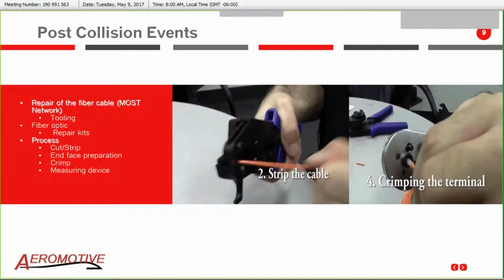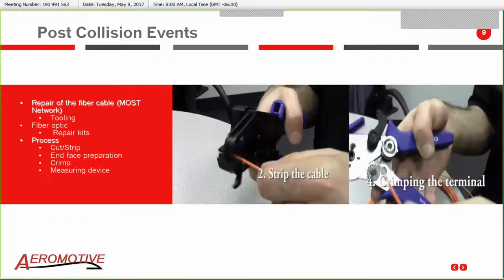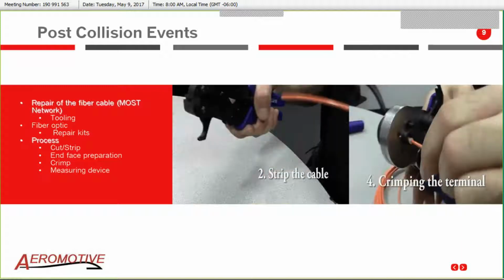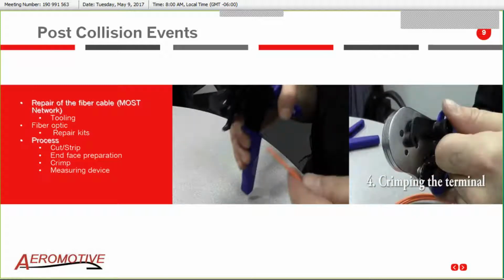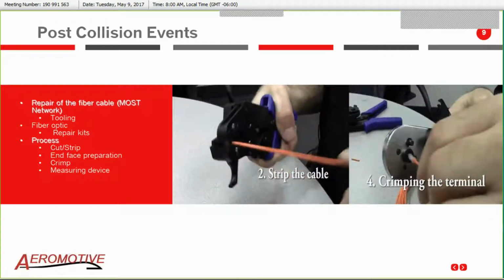Just because, since it is essentially a bunch of glass mirrors inside of that cabling, if it gets scuffed in any way or it's not crimped correctly, that signal will be lost, and you'll actually find signal strength reduced. And these two gifs on the side of us will show you exactly how you're supposed to do it. It looks a lot simpler in these videos here, but it's much more complicated if it's not done in trained hands. So just another example of what we go through.